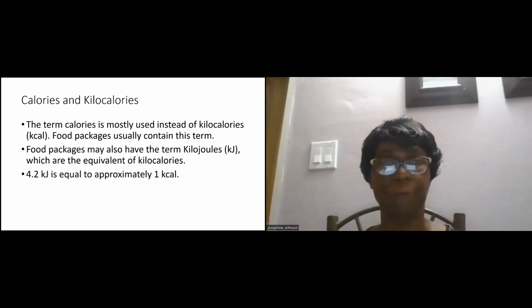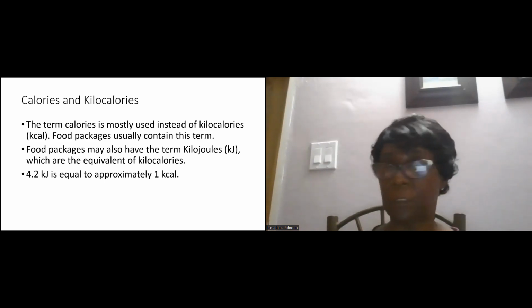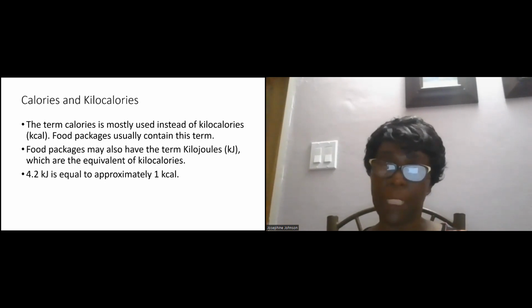So the term calories is mostly used, but the real term is kilocalories, because 1,000 calories equal 1 kilocalorie. And you see it on food packages. Sometimes you may see kilojoules, which is the same as kilocalories, but 4.2 kilojoules is equal to approximately 1 calorie.